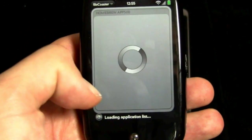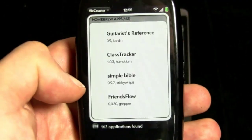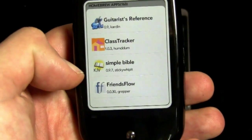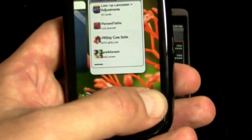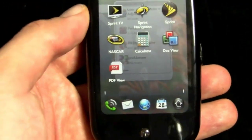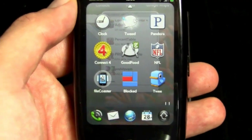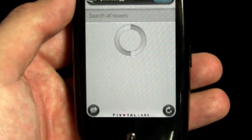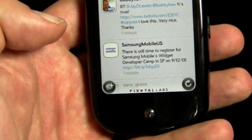And you go to the homebrew list, and you have a list of apps you can download. It's like if you use an iPhone, it's like Cydia for the iPhone, kind of. Except it seems to be sort of unofficially more okay with Palm than jailbreaking is with Apple. And there's an app that I downloaded from here, which is a Twitter app. So here's Tweed, which is the official Twitter app that's available in the Palm app catalog. And I have just never been all that taken with it. It's fine, but it's not really all that great. I don't like the user interface, et cetera. This hasn't been updated in quite a while.